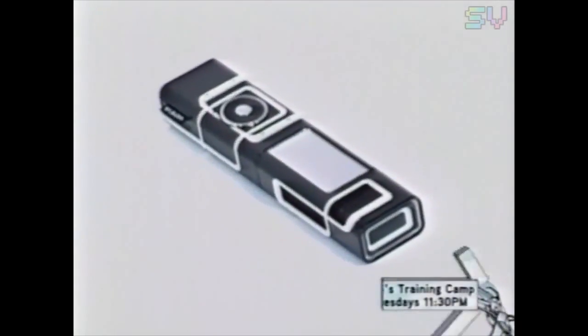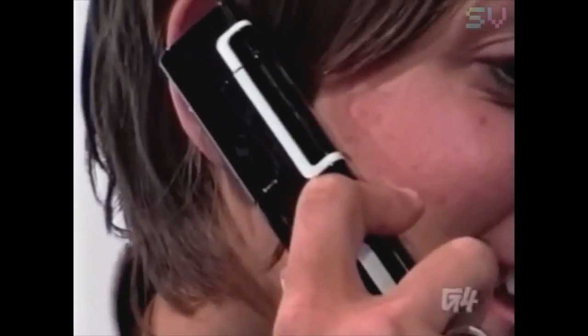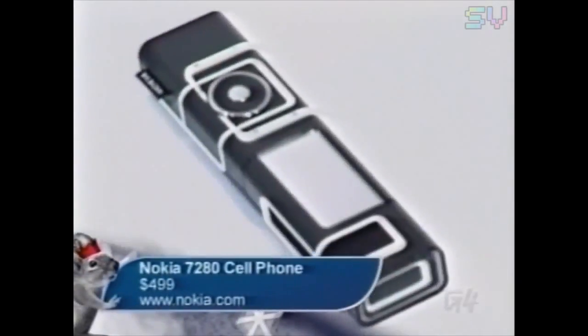So it's great if you just want to put a tiny phone in your pocket before you go out. Though this phone may not look like it's for everybody, relax. The voice recognition software makes it easier to use than you may think. And with a look that stands out, it's worth it for fashionistas. Haute couture ain't cheap. This Nokia will put you in vogue for $499.